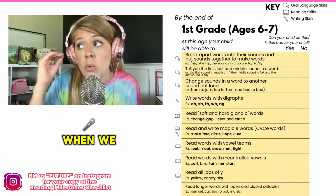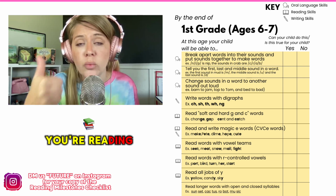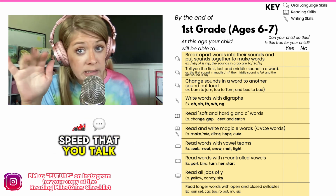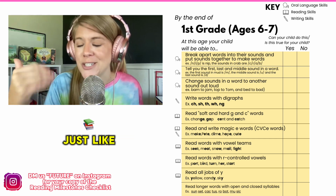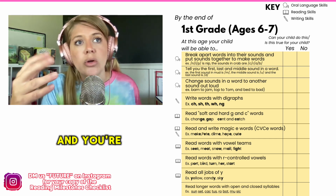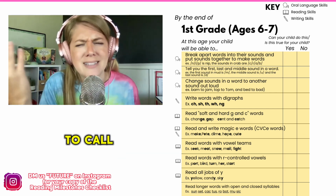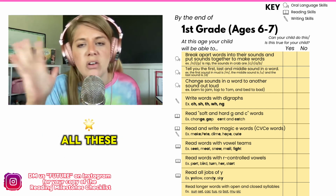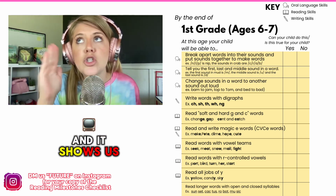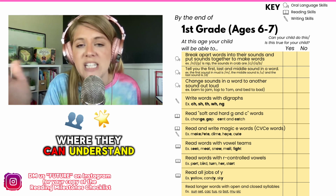And when we talk about fluency, if you're a fluent reader, it means that you're reading at about the speed that you talk and you're able to read the words accurately. You're reading the words just like the author wrote them, and you're a little more expressive. That's what I like to call reading like you talk. You're expressive with it. You know that a period means to pause, all these different things. And it shows us that your child is understanding. They're at a level where they can understand what the author is writing.